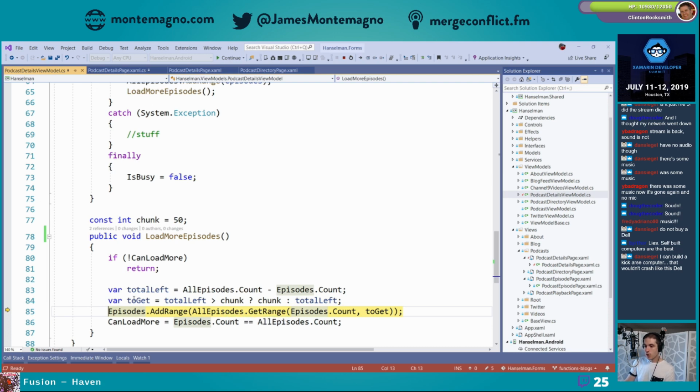So all right, so to get should be 50 because that's bigger than the chunk. This should do it. Can load more should be false. I see what I did here.